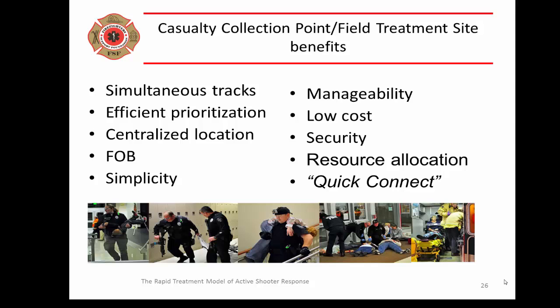As they list here, a quick connect. It's a place where we can have resources from law enforcement and EMS and fire and any other agencies meet up all at the same time to get together quick and do anything that needs to be done on the scene. And certainly it makes the whole scene easier to manage if we have a lot of our resources in one spot where we can communicate with each other better and have an idea of what's going on rather than everybody being spread out in multiple locations throughout the incident.